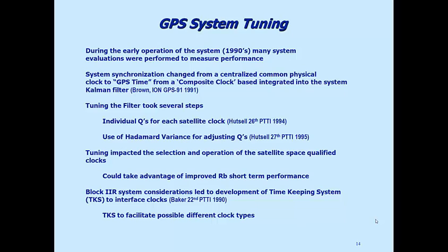So that let them take advantage of the rubidiums, and that made a big difference in the way the system worked. The other thing that happened is when Block 2R came along, they used a different contractor who used different frequencies within the system. They built a system called TKS, the timekeeping system. And we'll talk about that a little bit more, but it made it more adaptable to different types of clocks, and it did some things that the older satellites didn't do.